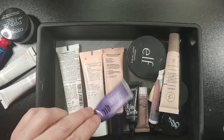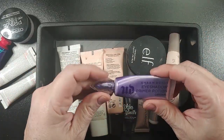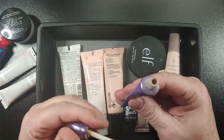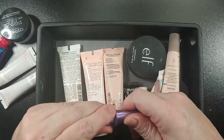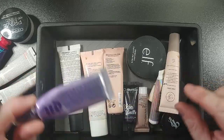And then eye primer. I'm going to use this Urban Decay primer potion, which is what I've been using, because it's almost gone, you guys. Like, it's almost gone. So I'm going to use the rest of that, and I can't believe I'm using up a whole primer. I've had this for a minute.